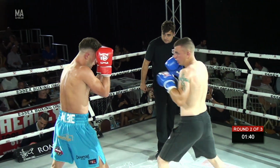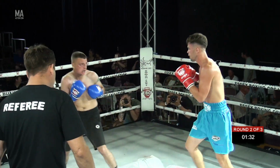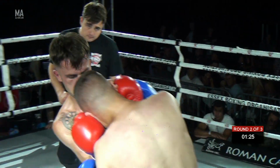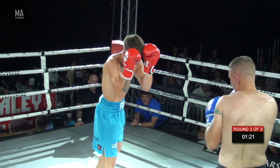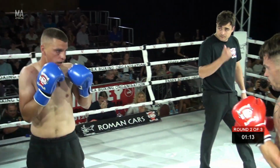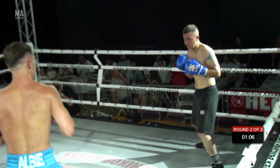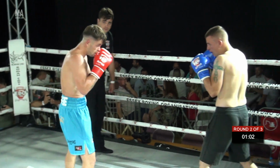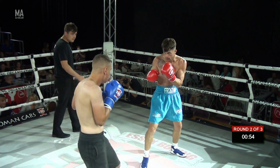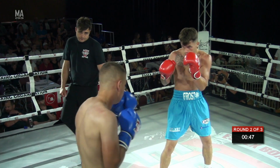Phillips is trying to put Frost under a bit of pressure now. Frost covering up well. Good combination. Nice tidy right up to finish from the southpaw. Frost going into the body. Tidy left hand, backhand from Frost. Again, tidy shot again. So Phillips is trying to do his work, he's moving around. Frost just not letting Phillips offload on him every time. Yeah, without a doubt.